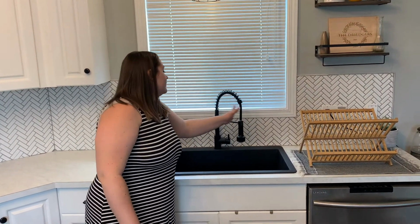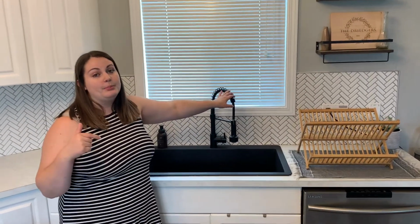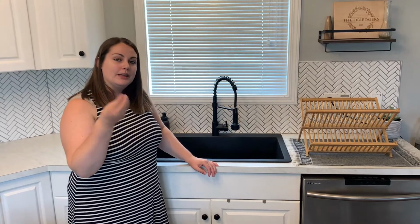And then we have this coil faucet we added as well. It turns color based on the temperature of the water. So a lot of the time what would happen is Josh would leave the tap on and it would be too hot and it would burn my hands. Now it has a warning and it blinks a red light. Now I'm not gonna have scalding hot hands.